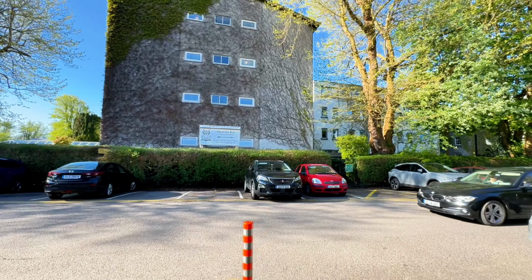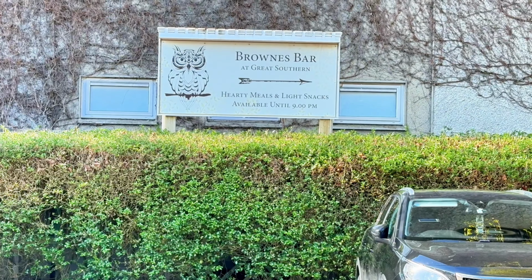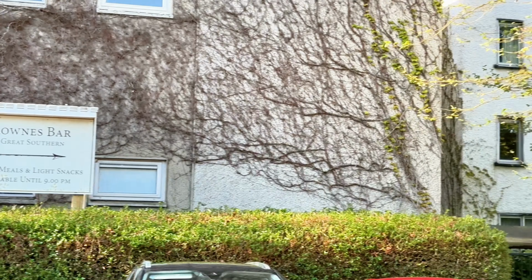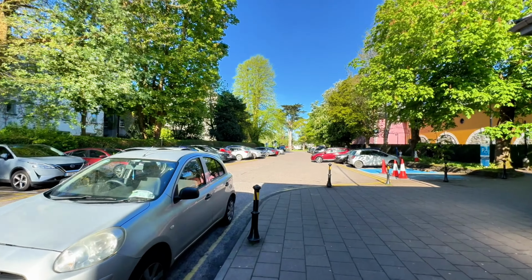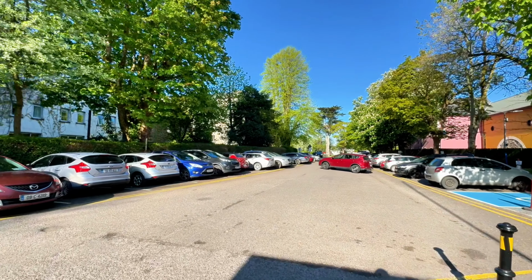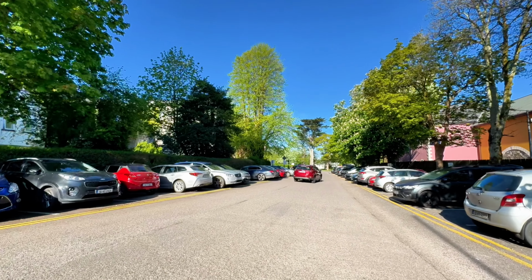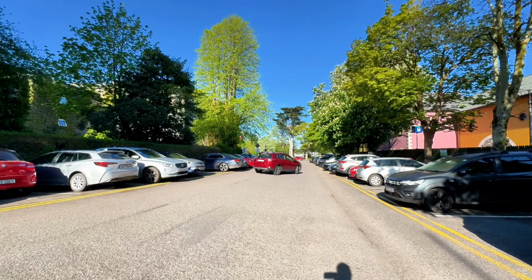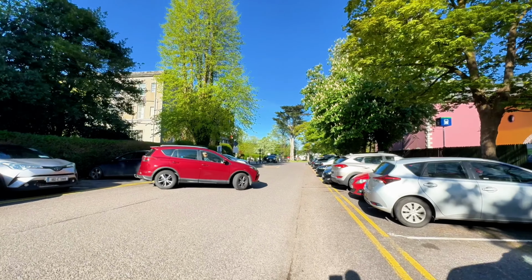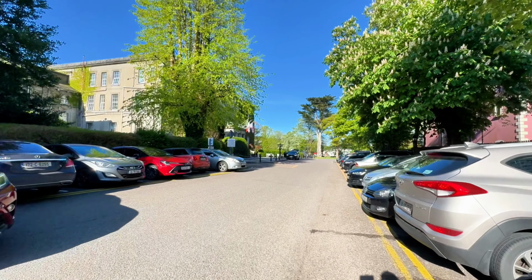So you recall seeing Brown's Bar at the Great Southern. We have hearty meals, light snacks, open until 9 p.m. Once again, look at that sky. I wish every day was like this. Of course, the plants wouldn't. They'd dry up really quickly. It's a great time of year. The color of the leaves is not that darker green that you get with July and August. It's the bright, fresh look of springtime.